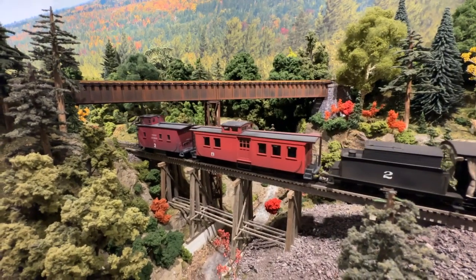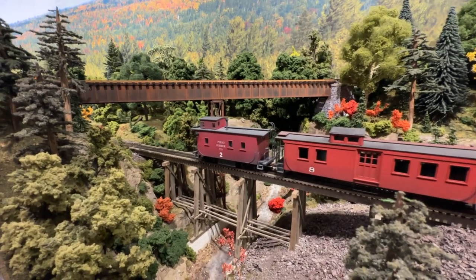But you can also put back in the mill number 2 and make room behind the mill with a long lead track.